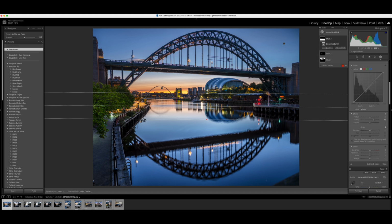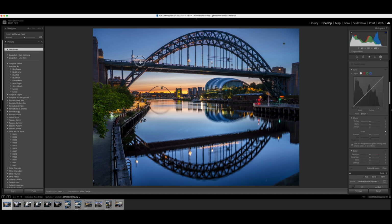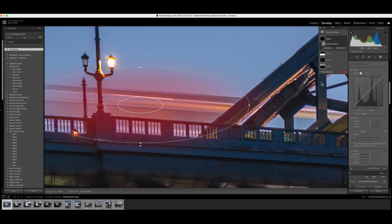Now there's one other little thing I'd like to try and do if possible, and that's enhance this speeding bus up here. And to do that, again, we're going to use a radial gradient. We're just going to come up here and do a very, very small radial gradient. If I press the space bar and then left click, that will zoom me in up here.